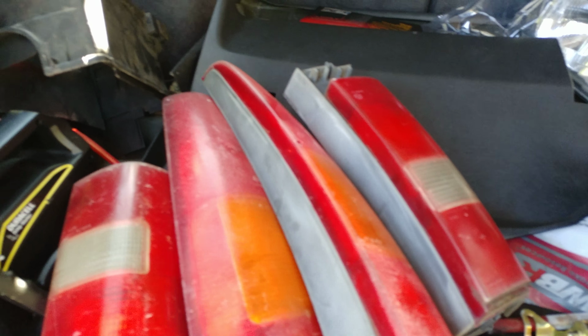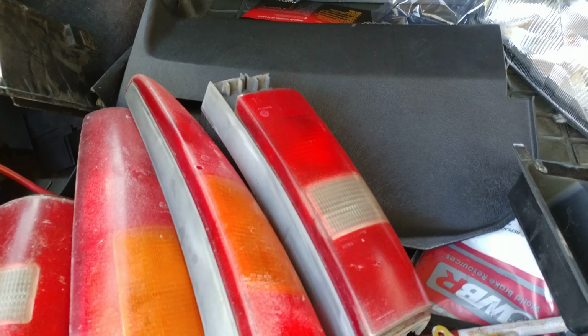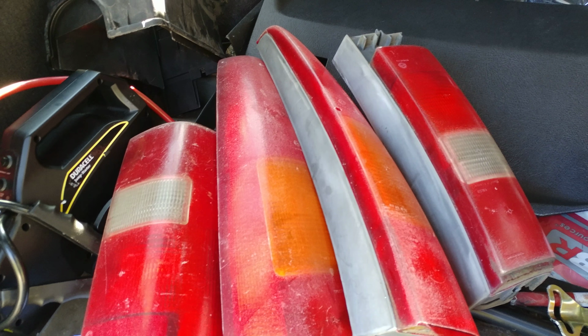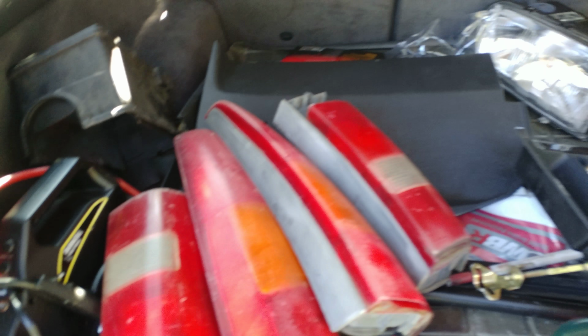And this is what the car came with. These are the original tails. They are not in good shape, but I did decide to keep them so that in the event that I sell the car, the new owner has the original tail lamp lenses and can restore them or repair them as they see fit and reinstall them.